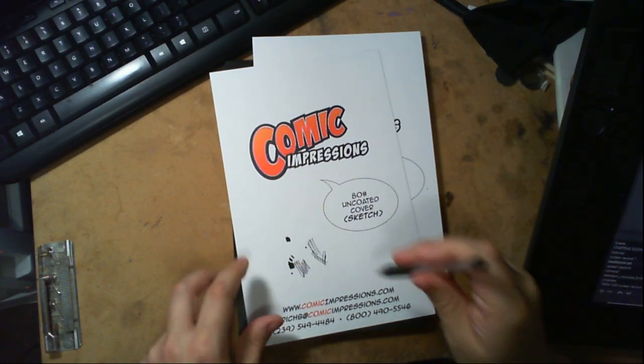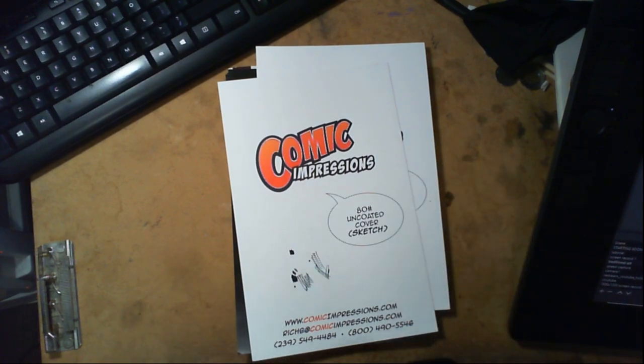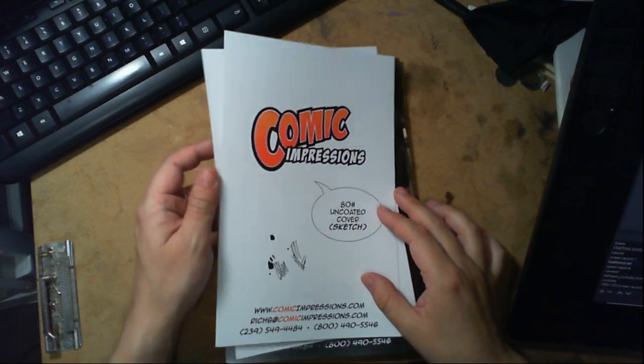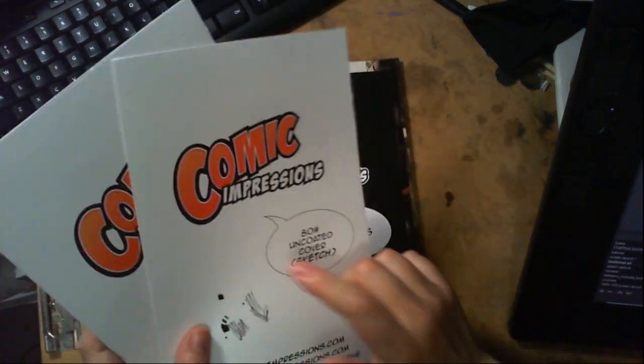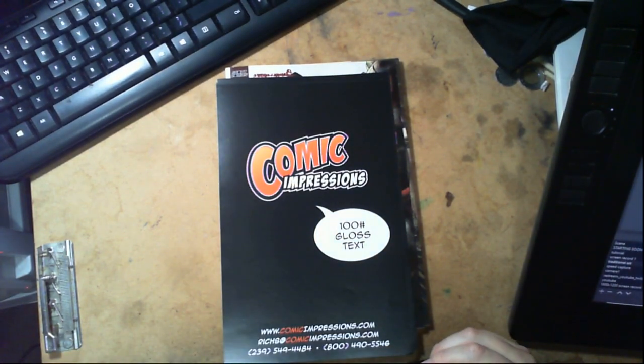Like I just left it there for quite a while, and it barely did any bleeding. Especially for an uncoated paper. Really, really awesome. Super stoked on these, because I got a lot of sketch covers that I want to be doing for upcoming variant comic books.